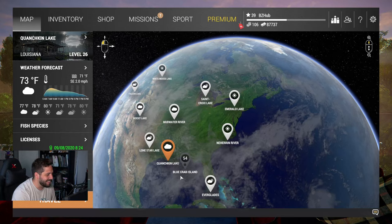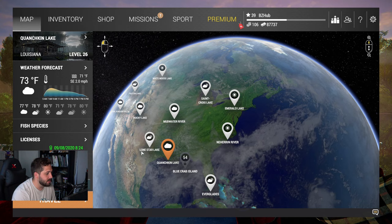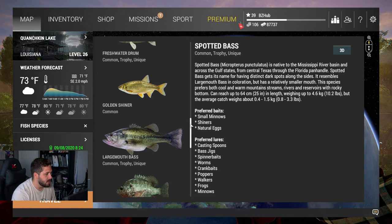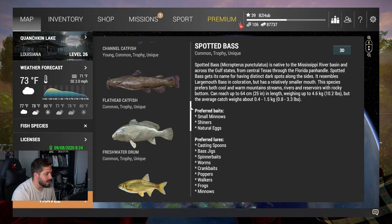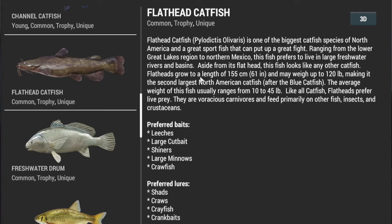So anyway, today we're fishing at Quanchkin Lake, and I'm really excited about it because there are some pretty cool fish here. Spotted bass, of course, we haven't been able to fish since Lone Star Lake. There are some buffalo, but largemouth bass unique as well here. Flathead catfish up to unique, which should be pretty interesting because they even say here, grow to a length of 155 centimeters and may weigh up to 120 pounds.